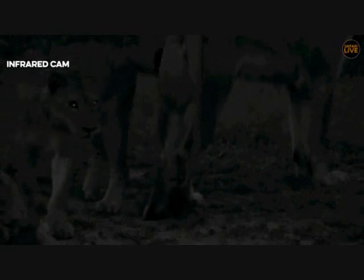We are in infrared, so that is why the light looks like it does. And for some reason, the lions have stood up, and I don't know what they're doing. They suddenly are going to walk right past the car. There's the beautiful stretch. Makes me feel good when they do that.